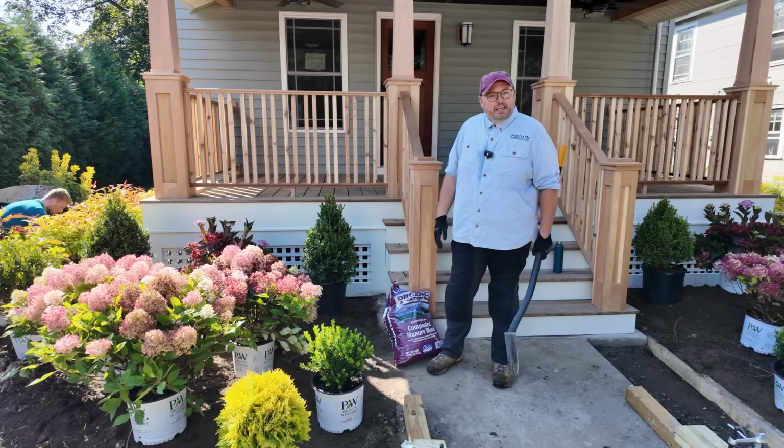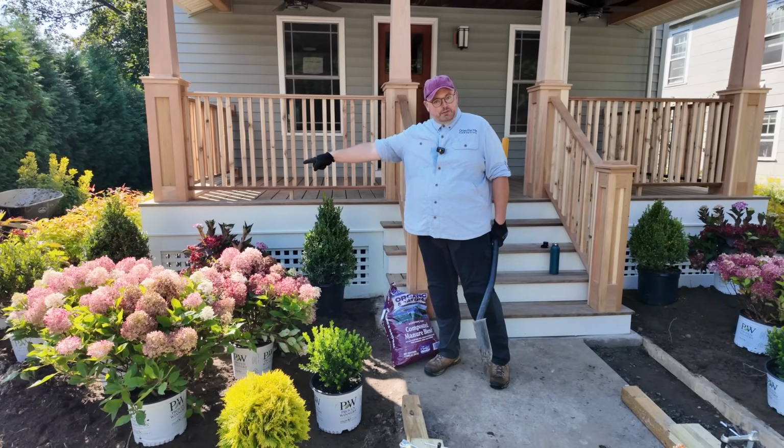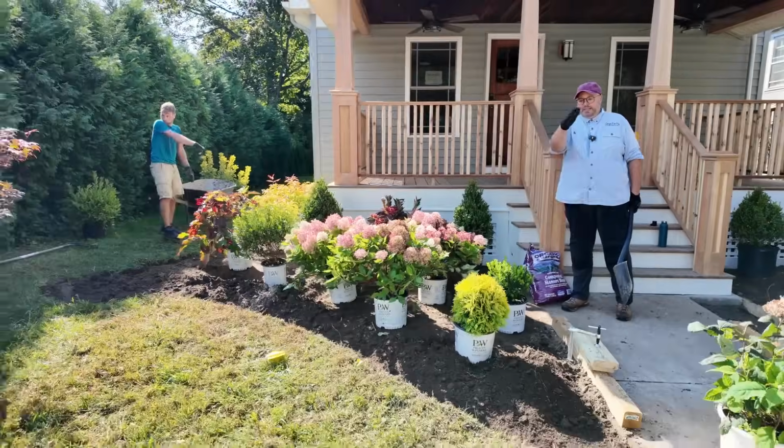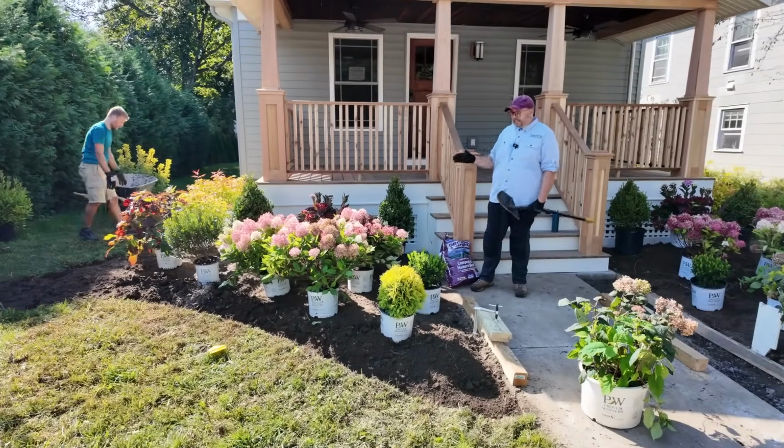Did we see a Dig New York line that went through there? There is. It's by the other Green Mountain boxwood. Okay, so that's what that yellow line is. So this little yellow line that goes up. All right, so you're in the clear to dig. I'm in the clear to dig.